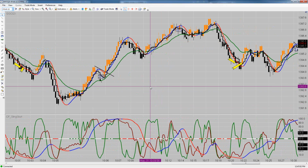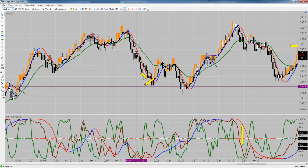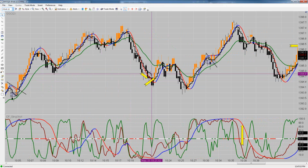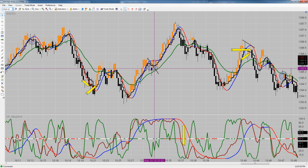Okay. So it was pretty straightforward. Let's see. I missed that one in there. I guess there weren't any more in here that we could have taken. I did take this. I ended up taking a break even on that. I took this. I missed this.